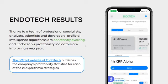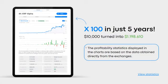You will see that the algorithms are constantly evolving, and also the Endotech profitability indicators are improving year on year. You can visit the official website, and you will see more than 21 algorithmic strategies, like this one, which has made 100x in just 5 years. This strategy is 4H XRP Alpha, and if you contributed $10,000 5 years ago, you would have more than $1 million by now due to this strategy.